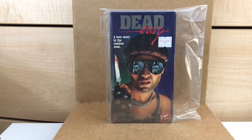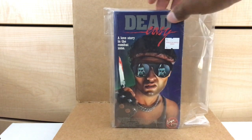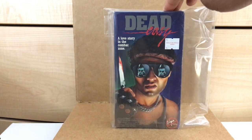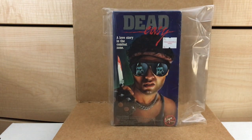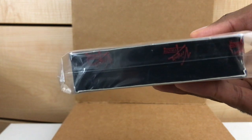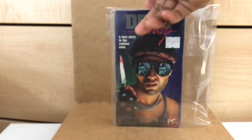This is a movie I haven't gotten a chance to watch, but from what I understand, it's an Australian thriller, I guess you can say. The movie came out in 1982, and I believe this is the first U.S. release, but this came out in like '89. I liked the box art, so I figured, let me go ahead and buy it. On top of that, I didn't know Virgin actually made tapes, and you can see the red watermarks at the bottom. That was the selling point for me.